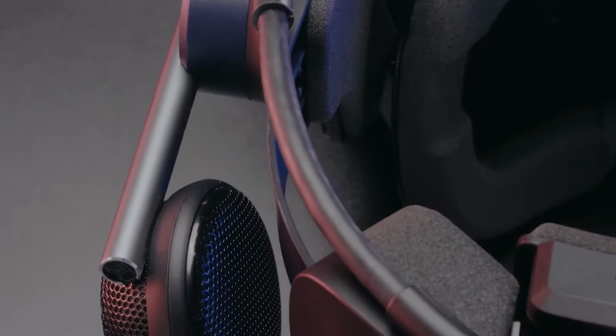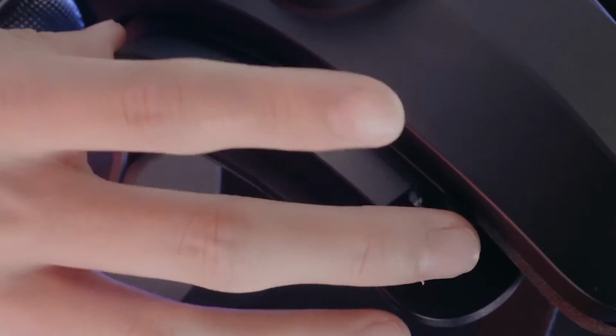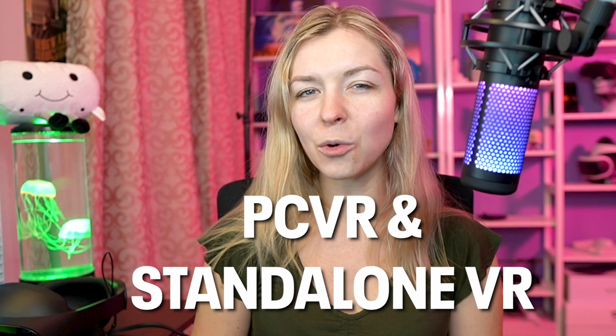So far, on paper, it kind of looks like Pimax Crystal is what we wanted Quest Pro to be. It's a gaming first headset that has its core gaming base players in mind. Hot swappable batteries is a really cool feature, outstanding visuals, and both PC VR and standalone VR gaming capabilities, and let's talk more about that.